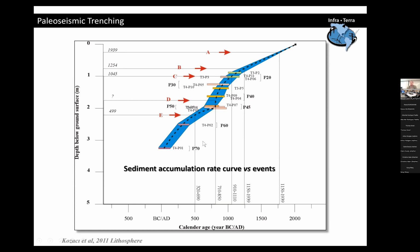So again, we have 5 earthquakes, but then the long interseismic period, that's about 700 years preceding the 1939 earthquake, is 700 years, almost 2-3 times longer. And the question is, is this an exception, or does this happen all the time? And what does it mean? Because this earthquake had a really large magnitude. It was 7.9, maybe 8.